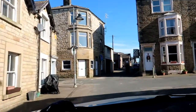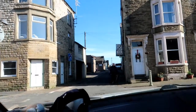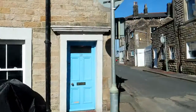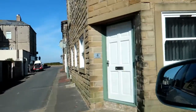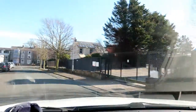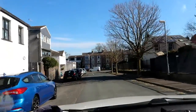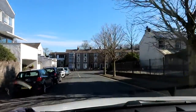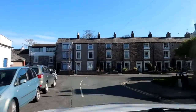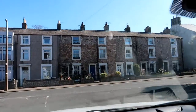Right, can I get out there? No, I think you have to go across. Well, last time you just went across, didn't you? So we're going to get onto the prom, and then we're going to go back down to where Central Pier was. Not Central, sorry, West End Pier.